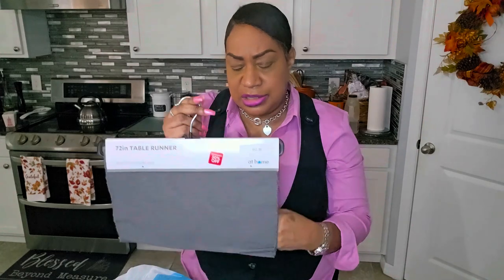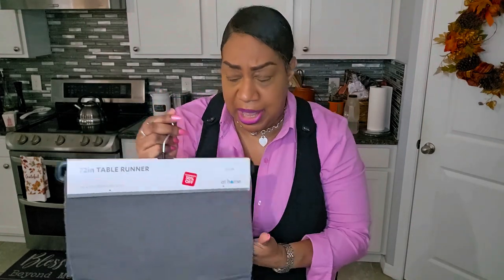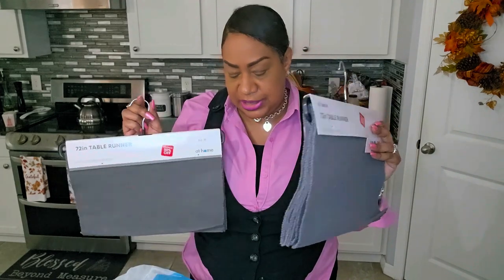I didn't want to get anything that was 100% cotton because then I'd have to iron it. I just wanted to make sure that I can wash them, and I don't have to worry about it wrinkling up so bad. I'm trying to get away from ironing a lot of my linen, and I think this is perfect. So I'm going to go back and get two more of these for my tables, okay?